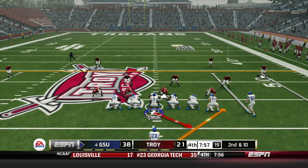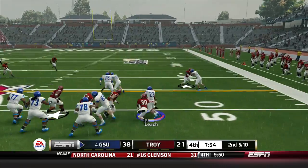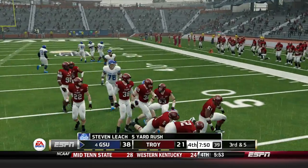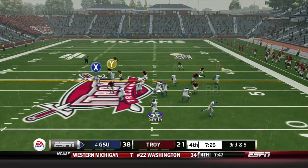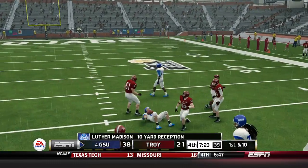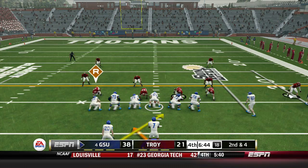Georgia State has a pretty decent lead as we head into the 4th quarter and the ball. 38-21, handoff to Stephen Leach, and he's going to try to break that tackle, but he's taken down. 3rd down and 5. Smith from the shotgun here is going to dump it off to Luther Madison over the middle. He's got the first down catch into Trojan territory.